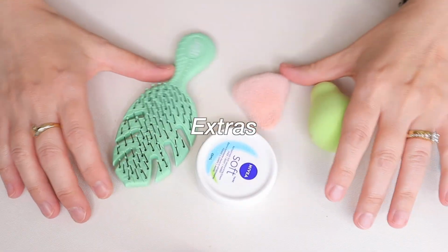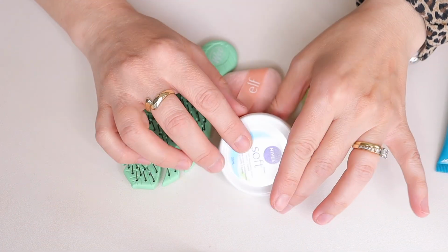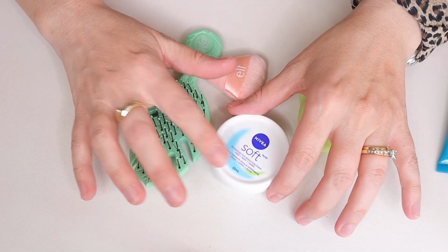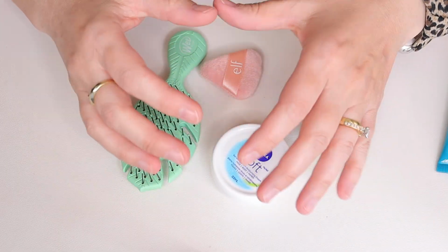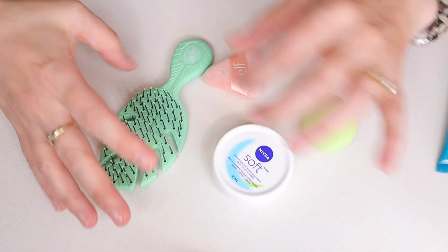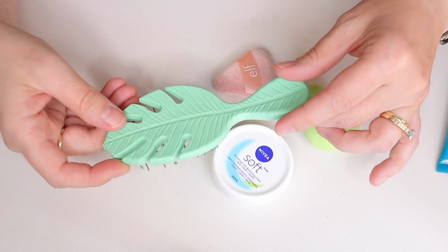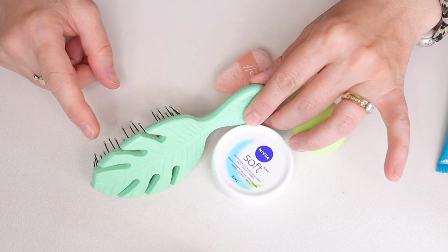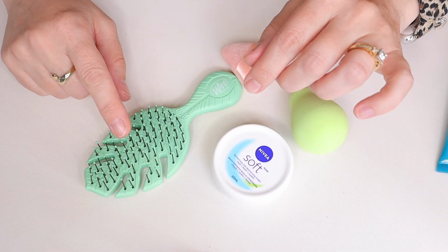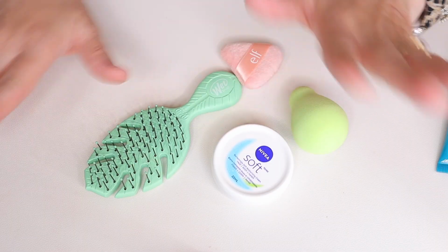So I'm gonna start with a couple gadgets here. I have a small face cream that I'm gonna keep in my makeup bag. I'm bringing another bigger cream for the whole family, but this is just quickly to put on their makeup. I have my wet brush. I love this brush so much. This is a mini and I love this color. So I picked one up, I think in pink for my daughter, and this green one, and I think it's just perfect.